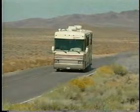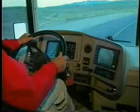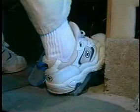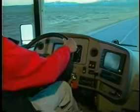When the weight of the RV comes down on the wheel and the deflated tire, the driver begins to feel the effects of the new side force through the steering or the ride. This is when the driver must take action by stepping on the accelerator and steering as necessary to maintain control.